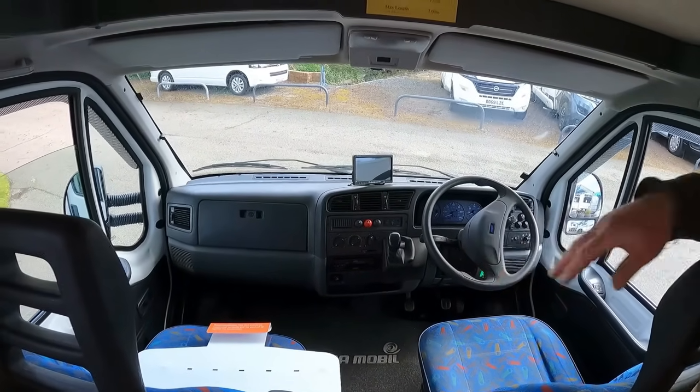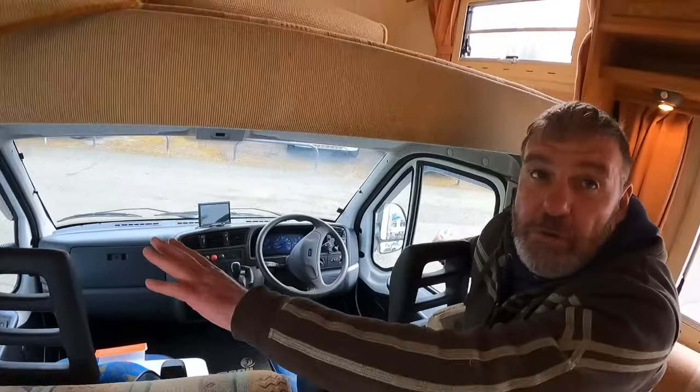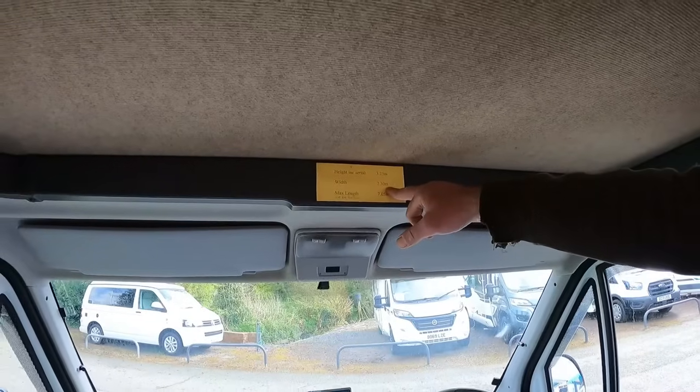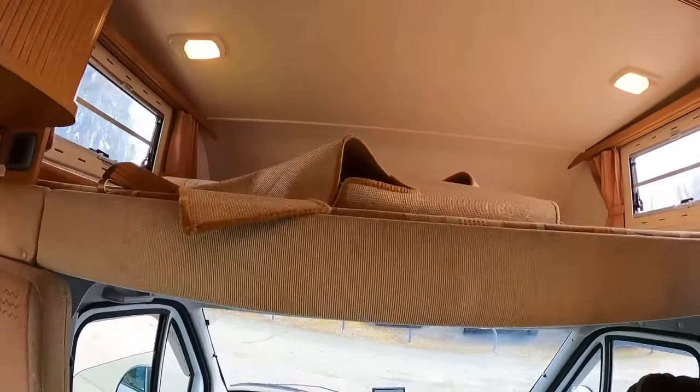Yeah. And also, we've got the blown air heating, and then we've got the air conditioning with the two windows open. Yeah. So, look at that height. Including area 3.25, width 2.3, maximum length at 7 metres. So it's a big van.